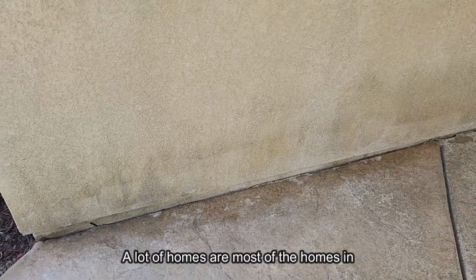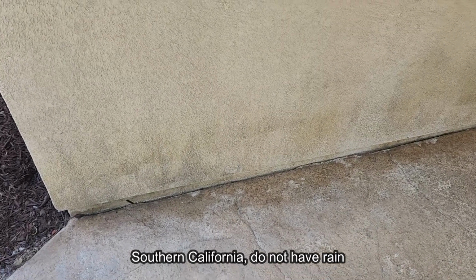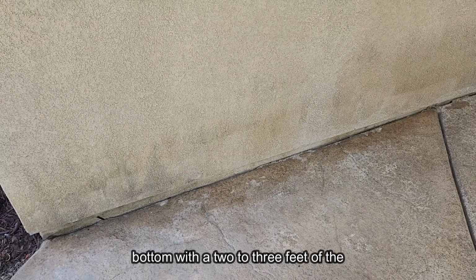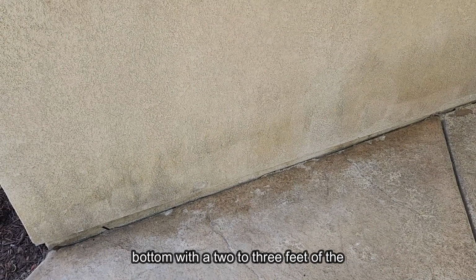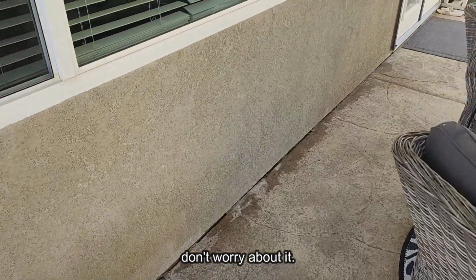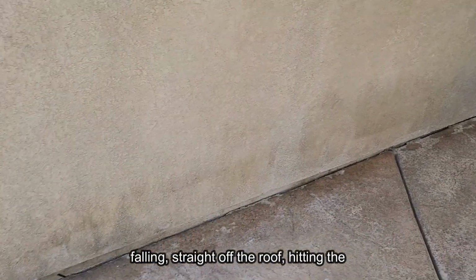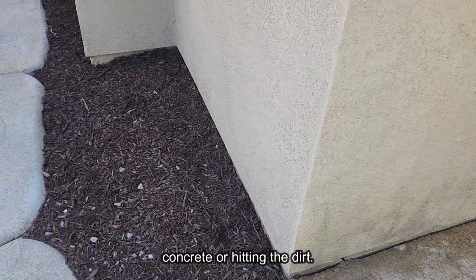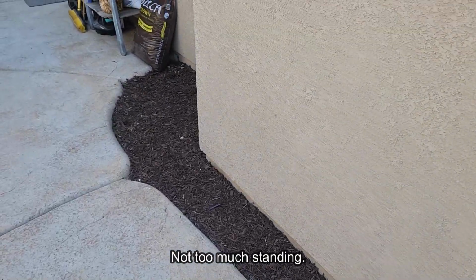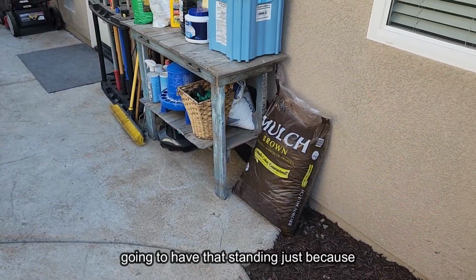A lot of homes, or most of the homes in Southern California, do not have rain gutters, so there is definitely staining on the bottom, let's say 2 to 3 feet of the stucco. There's nothing wrong with it, and don't worry about it. That is just because the rain is falling straight off the roof, hitting the concrete or hitting the dirt. And actually this house is pretty good, not too much staining, but again, don't worry about it. Most homes that you're going to see are going to have that staining just because there are no rain gutters.